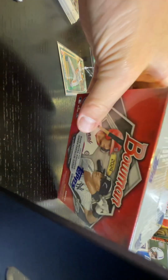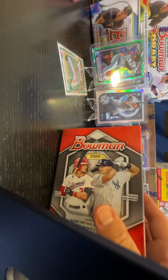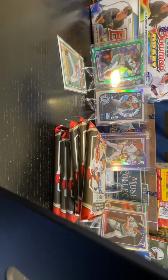All right, where's my next box? All right, let's see where we're going here. These are waves. Green parallels. Okay. I should say how many. It's six packs, 12 cards, 72 total in a box.